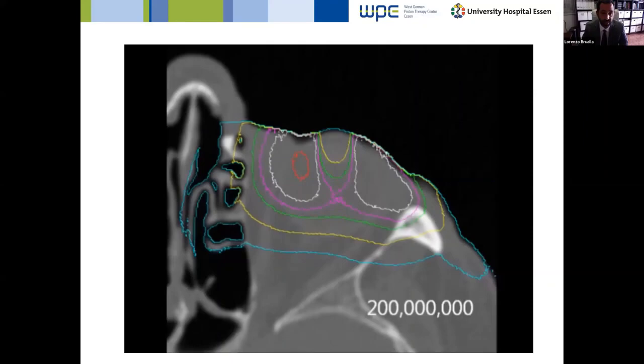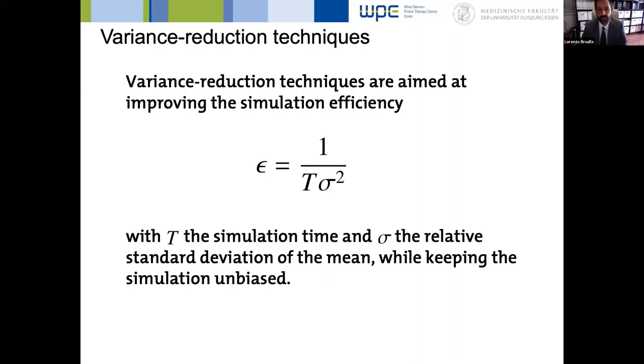The solution to reduce a statistical uncertainty is by means of the so-called variance reduction techniques. And variance reduction techniques are aimed at improving the simulation efficiency. Beware, they are aimed at improving the simulation efficiency, not necessarily at reducing the simulation time. There are some variance reduction techniques that might increase the simulation time, nevertheless, produce a more efficient simulation.